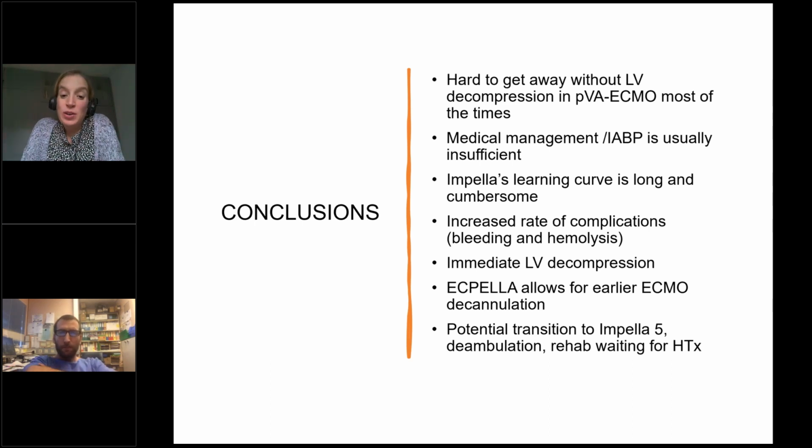We don't have the ability to perform atrial septostomy in our center 24/7, and we don't do it. That's why, and we have a good experience and a good learning curve with Impella. So I think that's why we do it here. I think a good atrial septostomy is a very good way of decompressing the left ventricle as well. You need to have the availability of an interventional cardiologist 24/7 to do it, and experience, but we don't have the ability in our center.